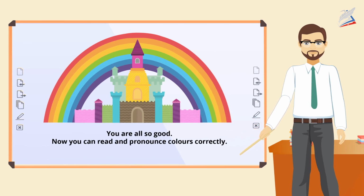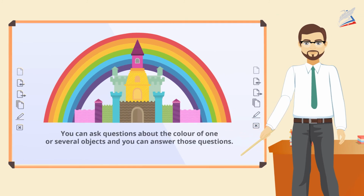Now you can read and pronounce colors correctly. You can ask questions about the color of one or several objects, and you can answer those questions.